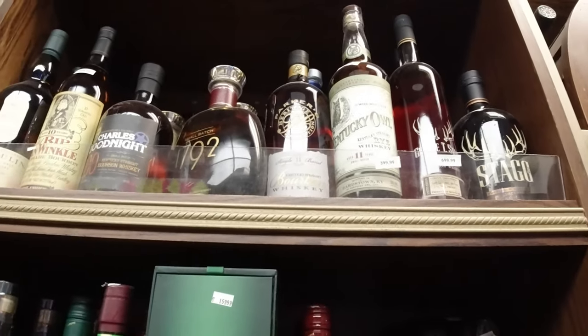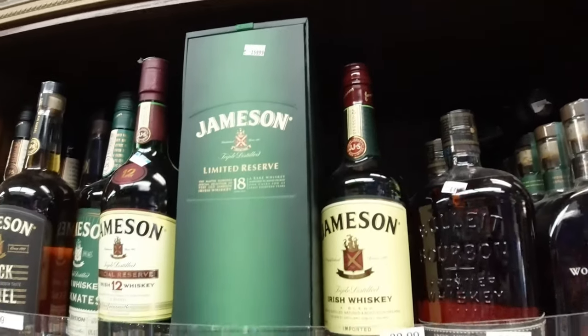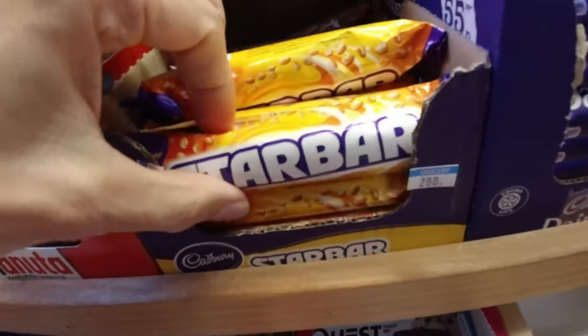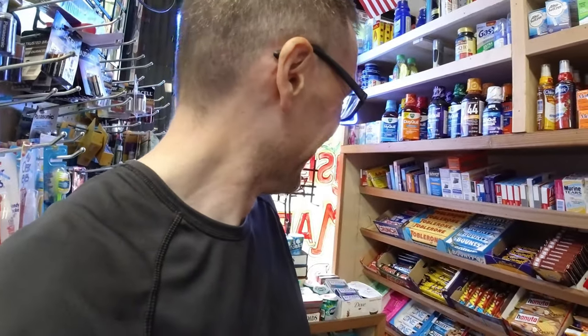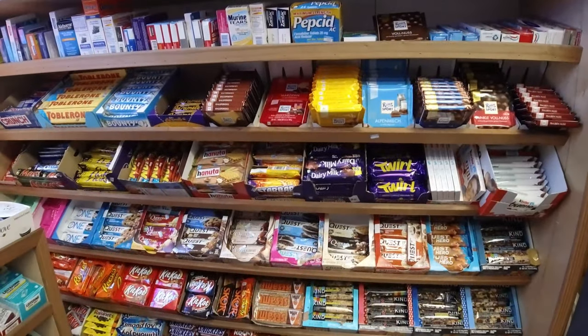Here's the expensive shelf. Let me back up a bit so we can go top shelf. Oops. Hey, they got Star Bars. No way. I'm actually more excited about the Star Bar now that I've seen it. I love Star Bars. Wait, maybe they've got double deckers as well. This place is fantastic.